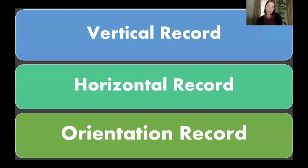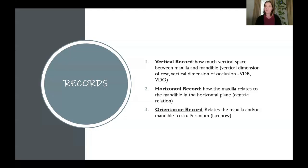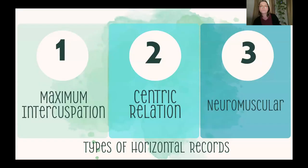And those records we need are going to be the same, no matter whether it's implant, fixed, removable, complete. It's going to be a vertical record, which is measuring vertical dimension of occlusion, a horizontal record, which is where the mandible relates to the maxilla, and an orientation record. The vertical record, again, is VDR, VDO, making sure that you know where your patient's bite's supposed to be in a vertical space. Horizontal record is usually either an MIP or eccentric relation, and then an orientation record, which conventionally would be a Facebow, and now may be a photograph for a digital Facebow transfer.